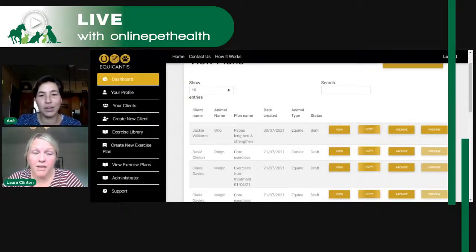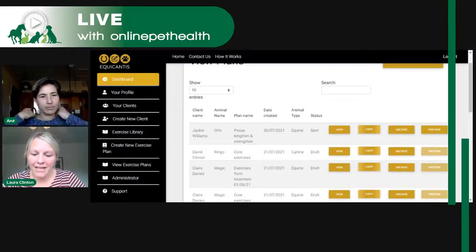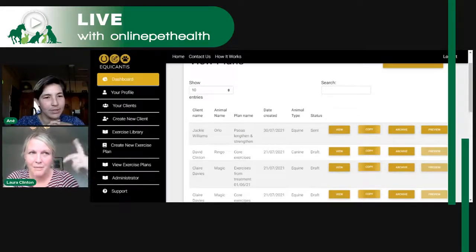In terms of the next phases, the next part really is expanding the exercise plan offering into groundwork and pole work exercises. There's going to be a different section that we add in for that. Hopefully I've got something quite exciting in the pipeline for how to do some of the pole work exercises, but at the moment I'm in chats with the developers about that. So just keep your eyes and ears open.